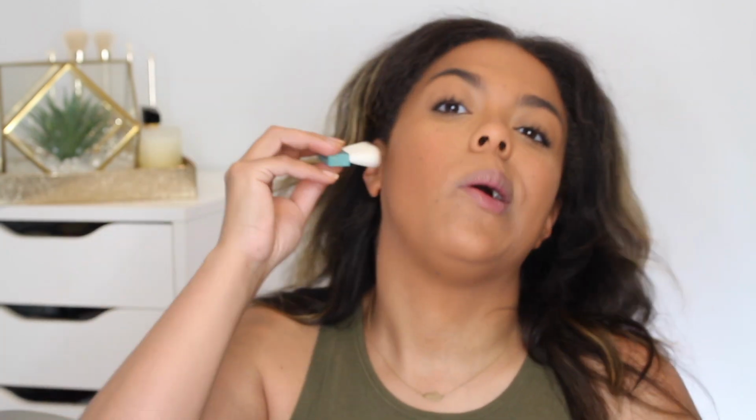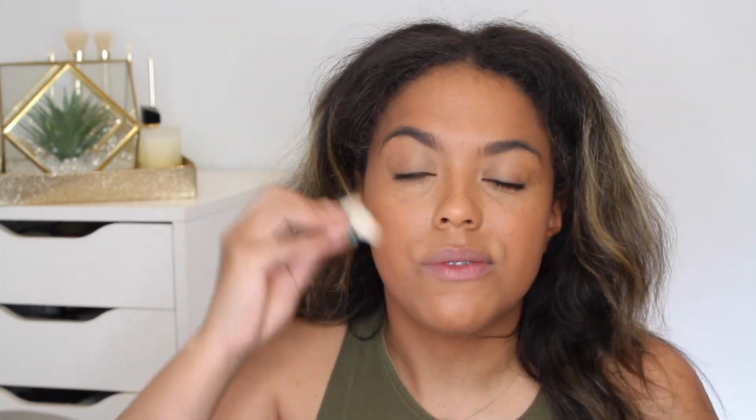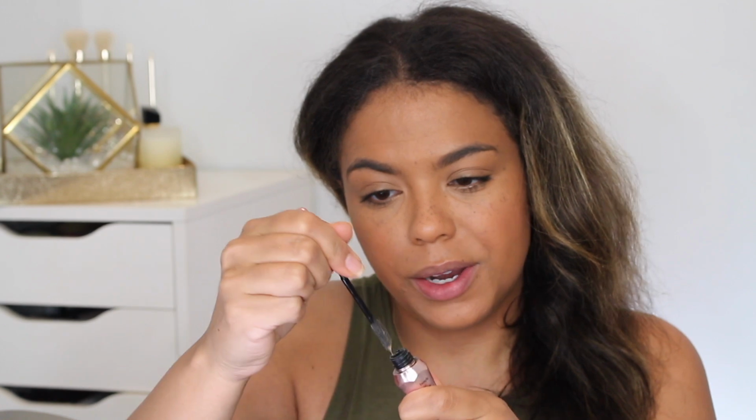These brushes are, in my opinion, not my favorite for bronzer. I wouldn't use it for bronzer, but I like it for contour. It's a little bit looser than the Ita, but it gets the job done if you have it and you're like, you know, we're going to throw it out anyways. It's kind of nice for contour, for concentrating product. Now I'm gonna just put my brows in place with Benefit 24-Hour Brow Setter.